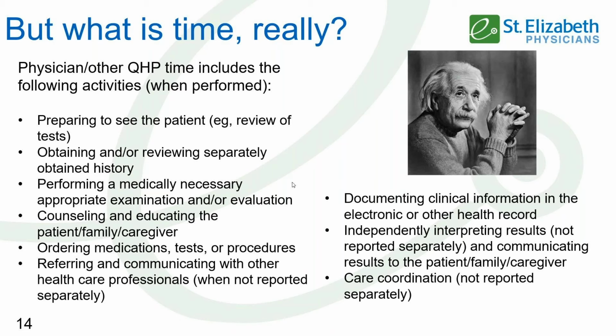Obtaining and reviewing histories. So if you contact somebody else, like a family member, to get some further history, that counts. Performing the exam, counseling and educating the patient, the time spent ordering medications, tests, or procedures, and then communicating with other healthcare professionals. So if you reach out to one of your specialists and say, hey, I'm sending you a patient, this is what's going on, this is the story, when can you get them in, and it's all done on the same date of service, you do get to count that time.